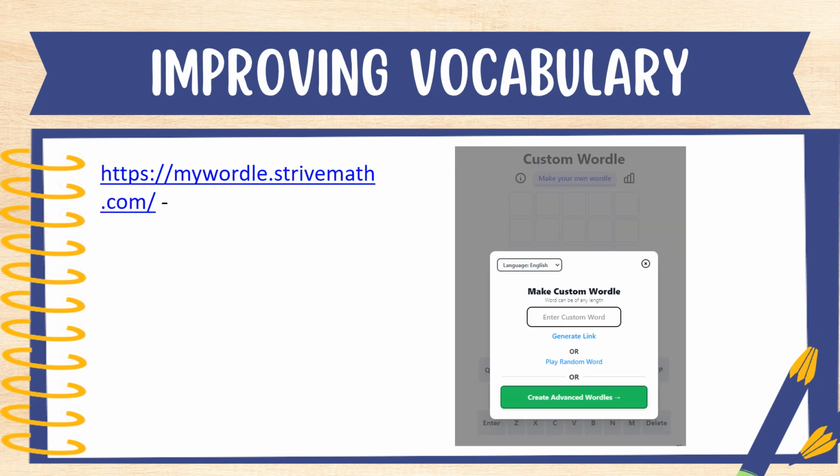Another example that you could do as a fun activity at home is, you might have heard of the New York Times game Wordle that is released every day, and you try and guess what the word is of the day. You can actually create a custom Wordle. So if you go to the link on the screen, you can set a word each day for your child, and they have 6 attempts to try and guess what the word is, and that's another fun way of improving their spelling and increasing their vocabulary.